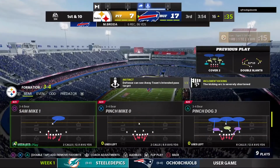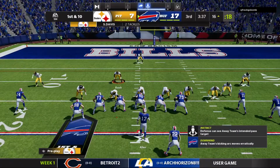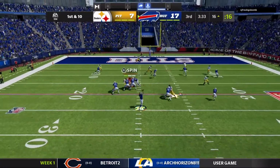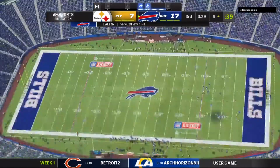Another catch for him there on this drive, Brandon. And it looks like they're going to utilize him out of the backfield any way they can. And that time they pick up a 1st down. So now on defense, do you assign a man to him and try and cover him before he gets going?